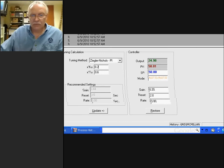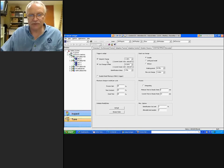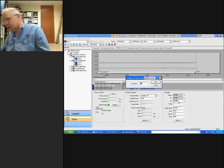Well, let's try adaptive tuning. First, we'll check out the learning setup, and yes, we are going to trigger identification based on a set point change of 2% or more. So we'll go to adaptive tuning here and make that set point change. And let's see what happens. It's triggered. That's a good sign.